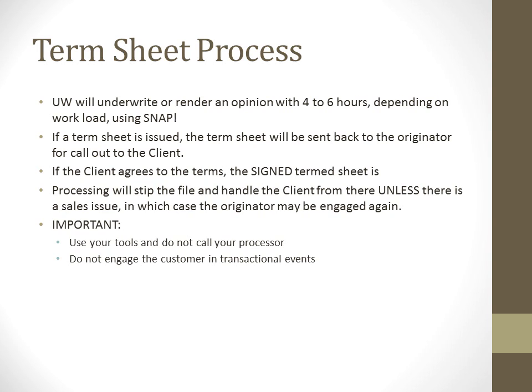Processing in any environment will issue what's called STIPs, and these are additional documents that are needed, such as signed tax returns and any number of things, schedule of business debt, so on. So use your tools, don't call your processor. In our environment, these come out in a very automated fashion. In any environment, you'll get a list of documents that are required by underwriting, by the processors, by the appraisal.